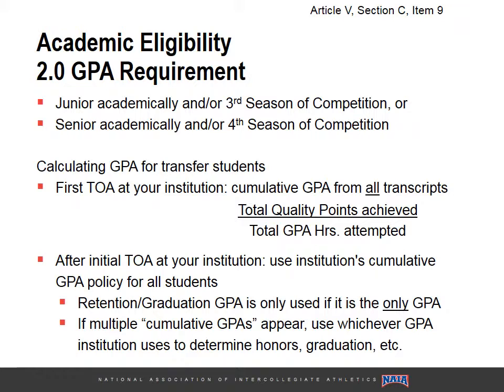Once junior status is achieved, from that point on, a student must maintain a 2.0 GPA or above to compete for the rest of their intercollegiate athletic career. This is a cumulative 2.0 GPA on a 4.0 scale. GPA calculations can be seen below for people who are transferring to a new institution. For the first term of attendance at the new institution, the cumulative GPA from all previous college coursework will be taken into consideration by dividing total quality points gained by total GPA hours attempted.